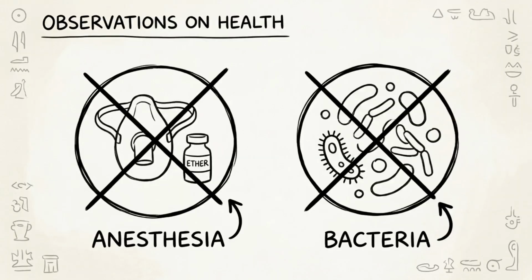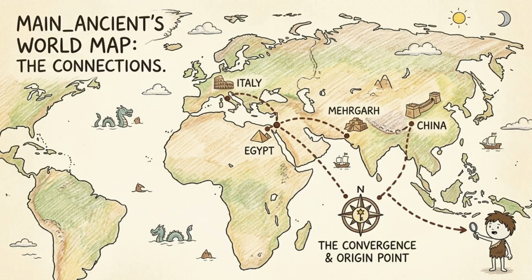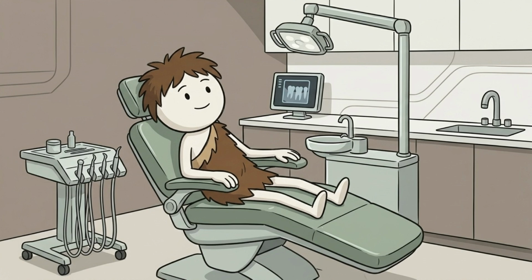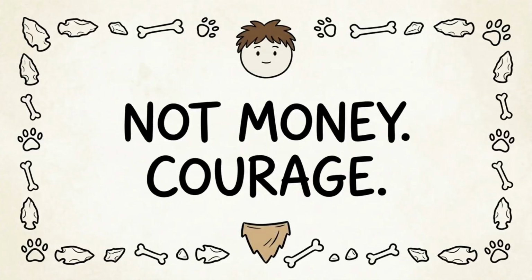They didn't have anesthesia. They didn't understand bacteria or infection the way we do now. But they understood pain, and they understood that doing nothing wasn't always the safer option. Across thousands of years and completely separate parts of the world, humans kept arriving at the same basic conclusion. Tooth pain wasn't something you simply had to accept. The next time you sit in a dentist's chair, numb, painless, barely thinking about what's happening in your mouth, remember what that same procedure once cost someone else. Not money, but courage.